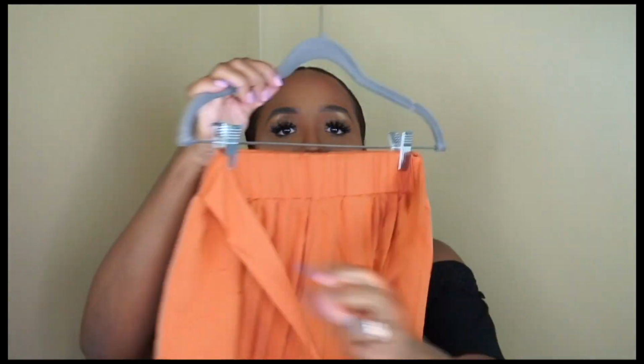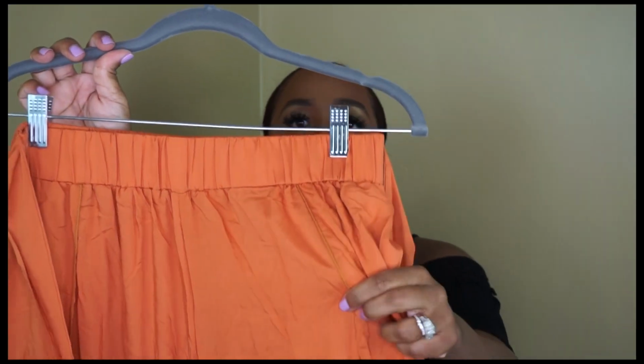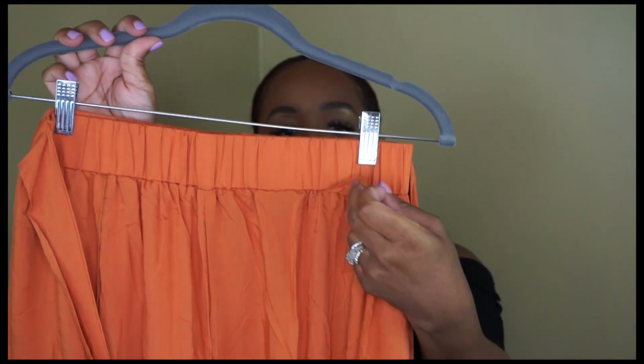These are super lightweight. They are kind of see-through, but not too bad. To me, I think they're perfect for the summertime because you don't want anything too thick. It's hot in Louisiana, so I wouldn't want to wear nothing that thick anyway. But I love the way it ties in the front, and I also got the bodysuit to go with this, and I love the actual detailing in the front as well. The seams, how it comes over the front. Super cute pants. Love these.